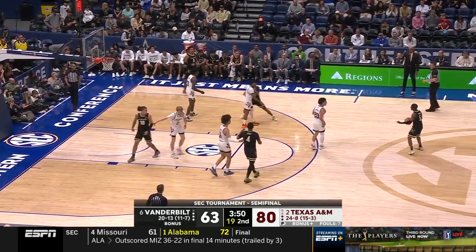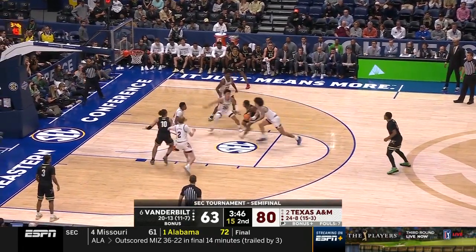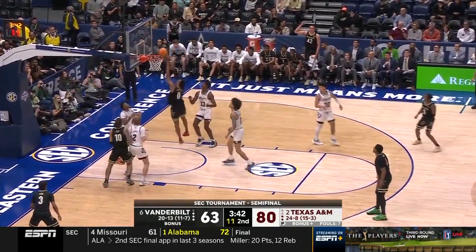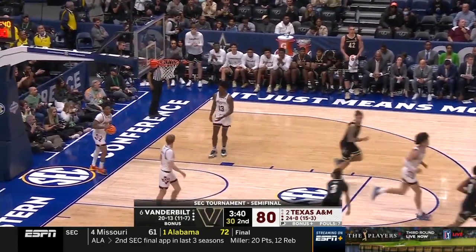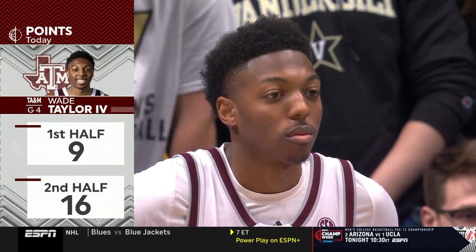This league is so hard to officiate, Ravi, because of the size of the athletes, the explosiveness, the physicality. I watch the team, yes. The ACC, that's an easier league to officiate because it's much more of a finesse league. Today, 9-16.